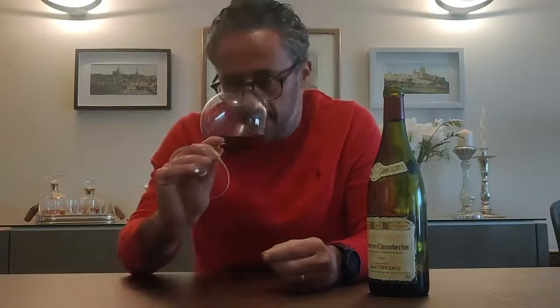I didn't really know the producer before I actually got this wine, so I really wasn't sure what to expect, and I was pleasantly surprised. I decanted the wine about an hour and a half before lunch. Initially it was a little bit mute, but then the flavors really came out. On the nose, incredible.